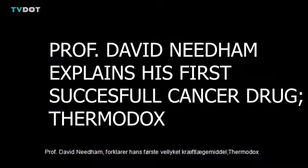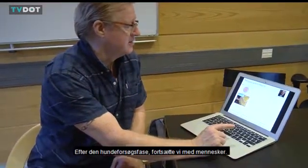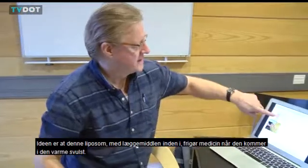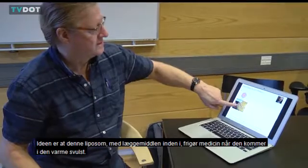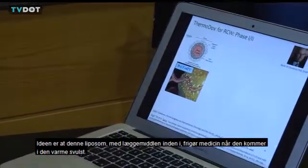Professor David Needham explains his first successful cancer drug, Thermodox. So after the dog trial, we went into humans. And so the idea is that liposome with drug inside it, this is what I drew, will release the drug when it gets into the warm tumor and the drug comes out. That's the cartoon with it.